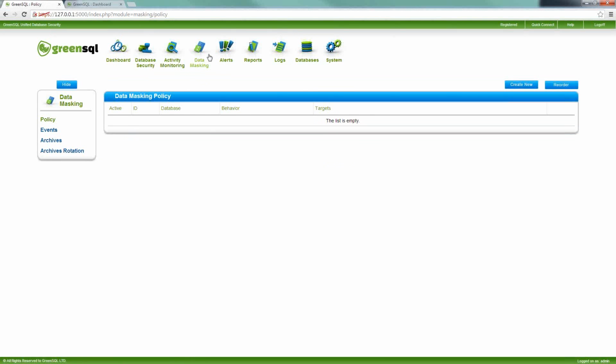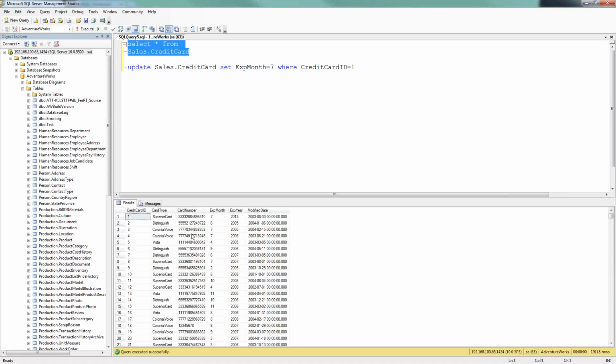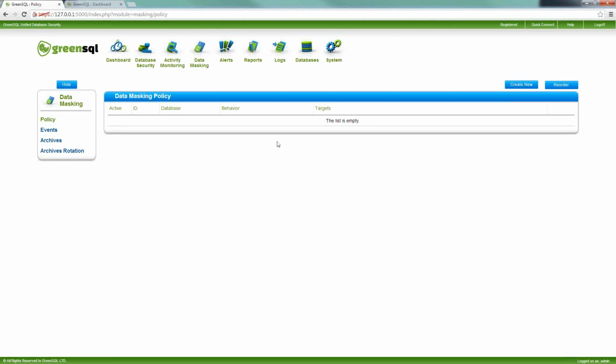Next feature is dynamic data masking. And for dynamic data masking, I think that the table that we chose before can serve us very well for this example, because right now in this table I can see the card number, the credit card number, which is very sensitive information. So I'll go to the GreenSQL and I will create a dynamic data masking rule.